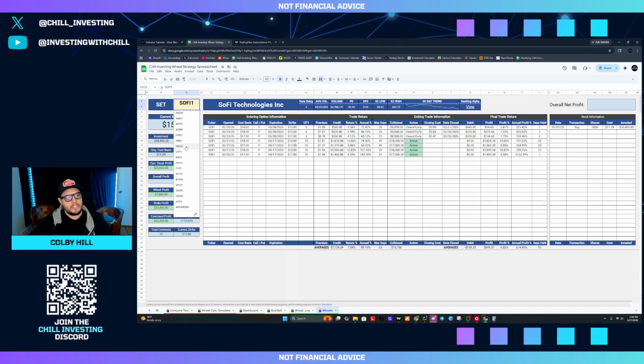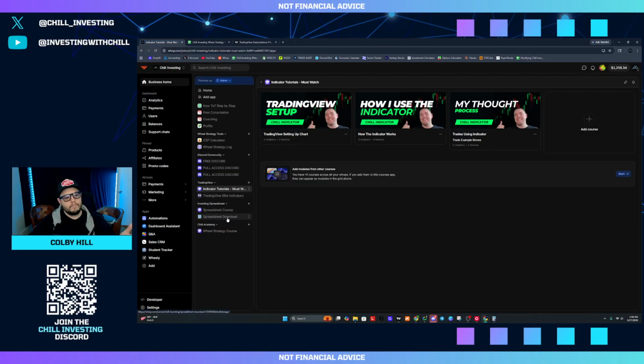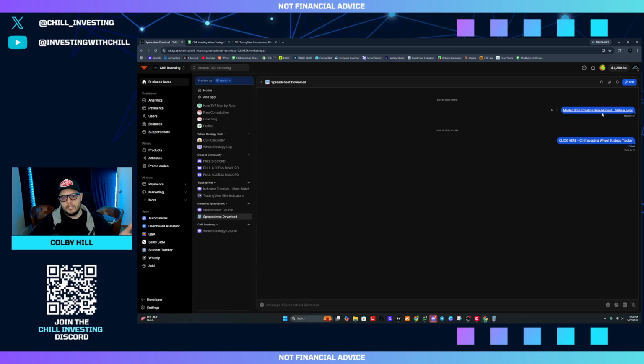And then if I wanted to change and see where I am with my APLD, okay, I don't have anything, but I ran the wheel on it and I made $560. So there's ways to do that. So you have access to this. There's 2 versions. This one is specifically just the wheel strategy, but if you want to track your portfolio and the wheel strategy all in one, you'll use the other spreadsheet download. So this is the one where it tracks not just the wheel strategy. This is the portfolio and the wheel. This is mainly just the wheel strategy.